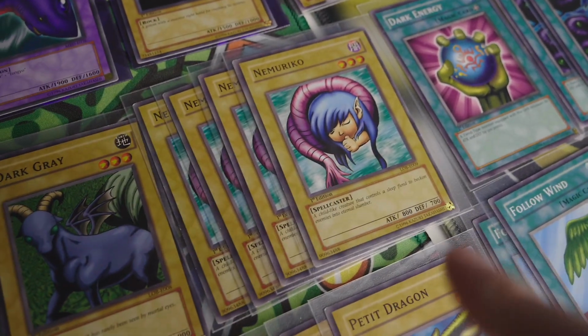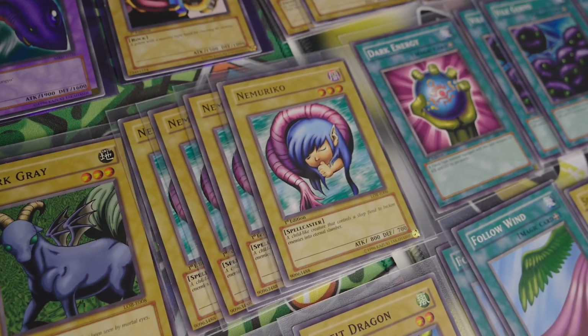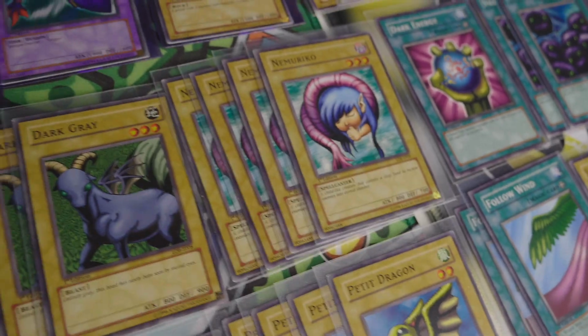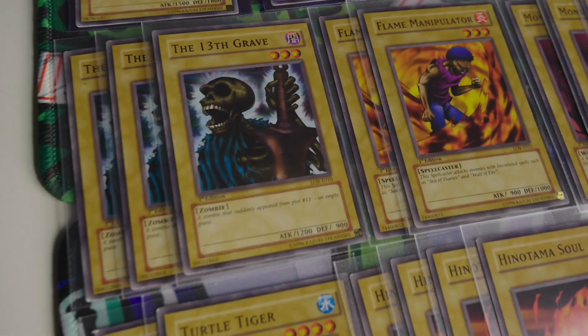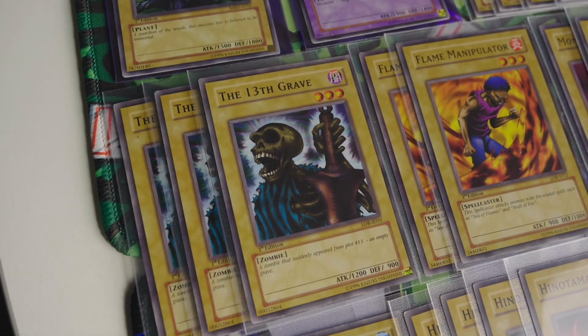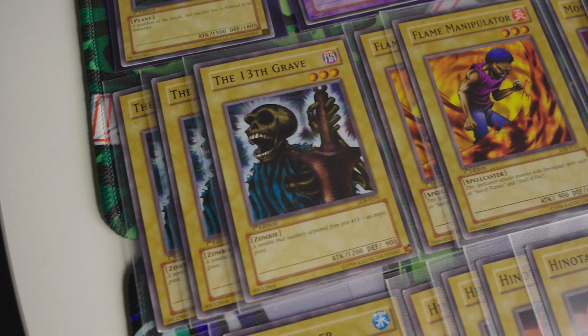Nemuriko. I remember my brother actually having this card and loving it, so he'll be excited to see that as well. Obviously a terrible monster, but it's so iconic, like you can't forget that. Then we have our 13th Grave. And my brother also loved this one. He actually loved everything with skulls. You know, edgy little kid having fun. So this card, Skull Servant, he loved so much. He just collected everything with skulls.